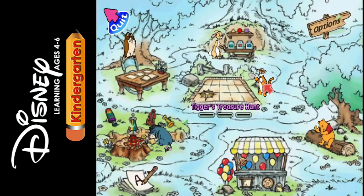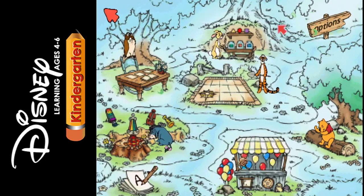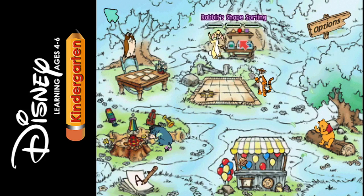There's so much to do and learn. Where would you like to begin? Tigger's Treasure Hunt. Rabbit Shape Sorting.